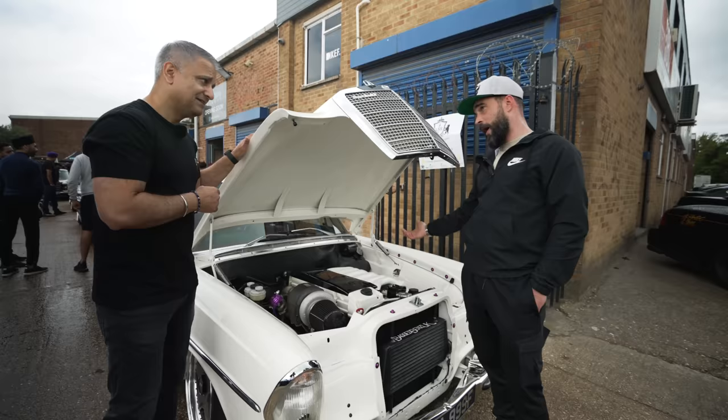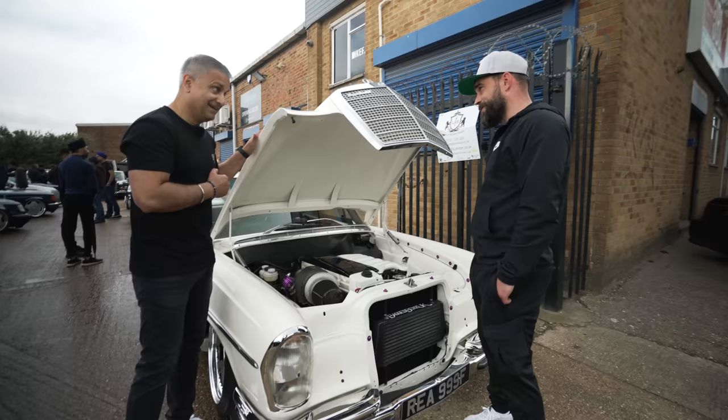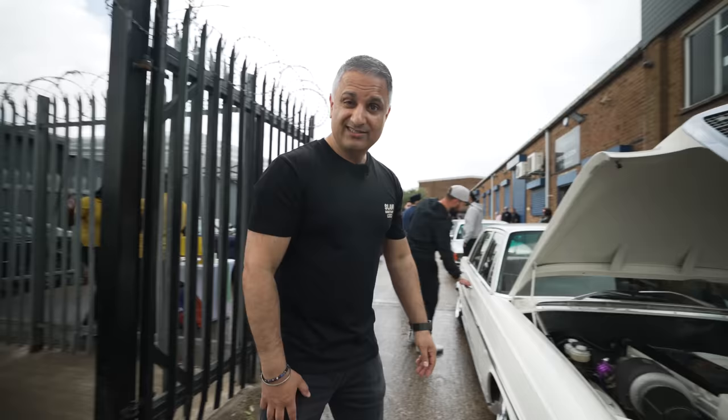So do you know how much power and torque you have? It's about 530 bhp and about 900 newton meters of torque. That's a load of power. Yeah, so for what it is, it's all right. That's a load of power, guys. Let's start it up. Let's hear it. Yeah, all right. Did he just say 500 bhp? That's crazy, guys.